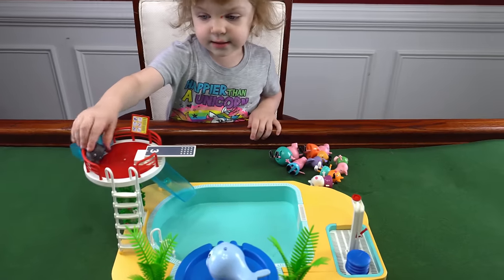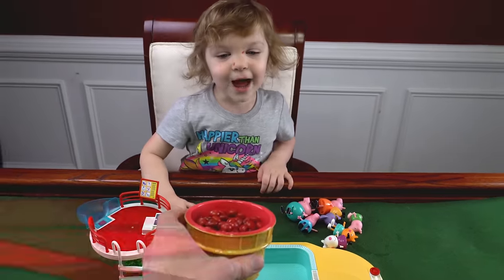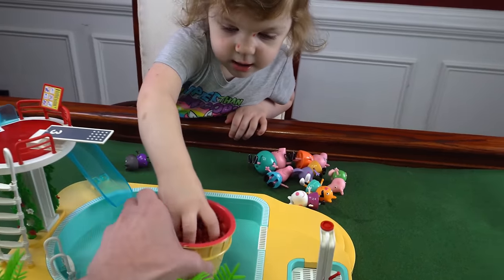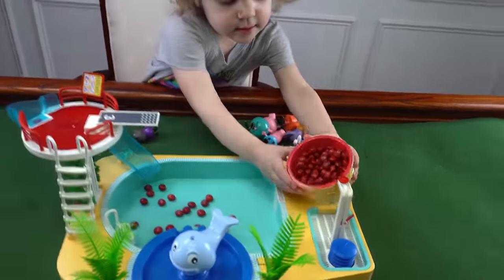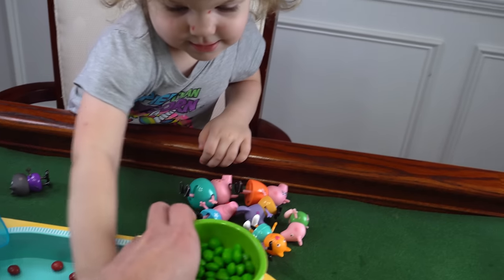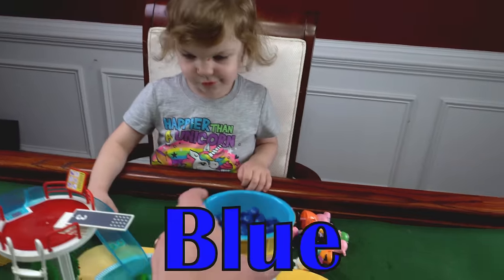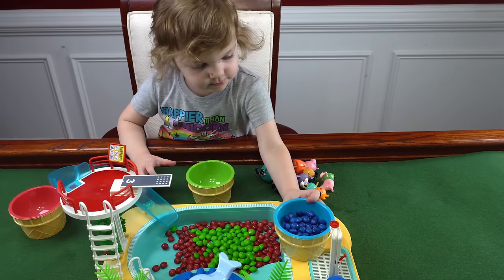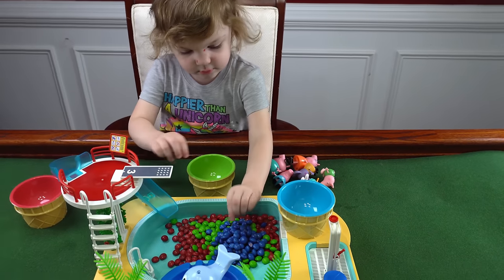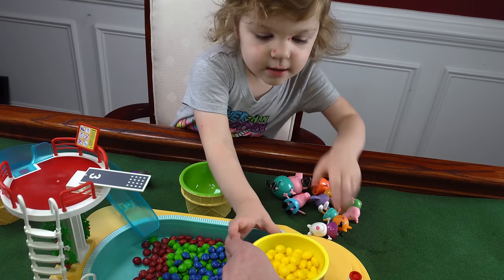You wanna play with the pool? Yeah. Alright, let's fill it up with rainbow candy. Whee! What color candy is that? Red! You want to put it in the pool? Let's see. Pour it in. There you go. Whoa! What color candy is that? Green. Let's put the green in there. How about that color? Blue. Let's put the blue in the pool. Good job. How about this color? Yellow! All right, let's put that in there.